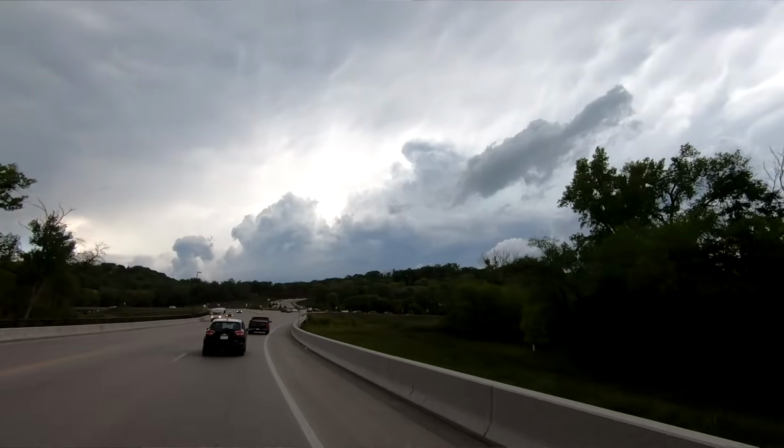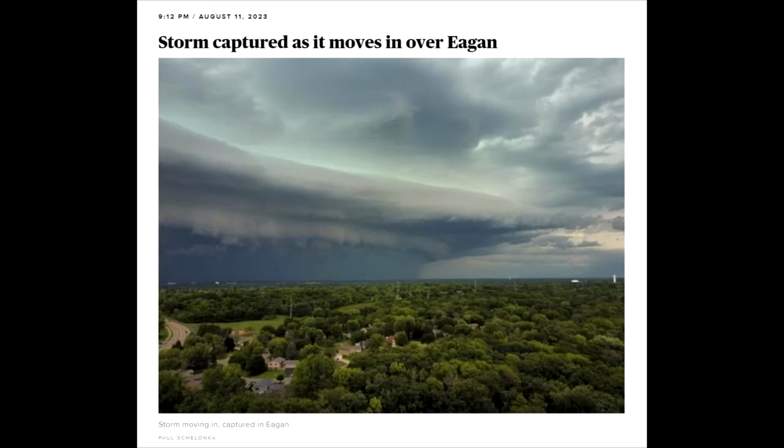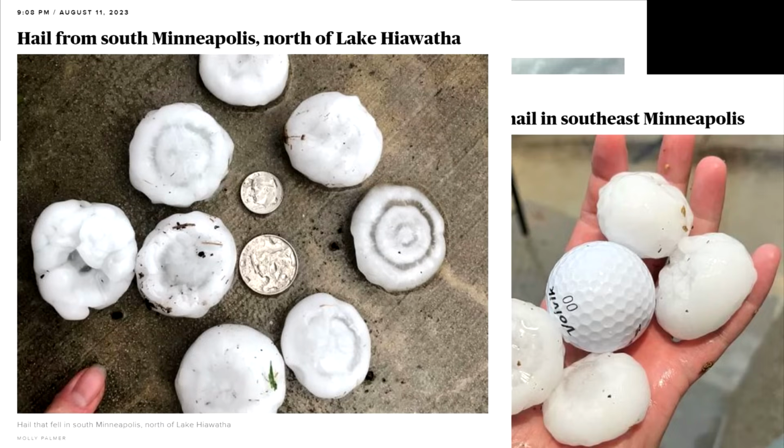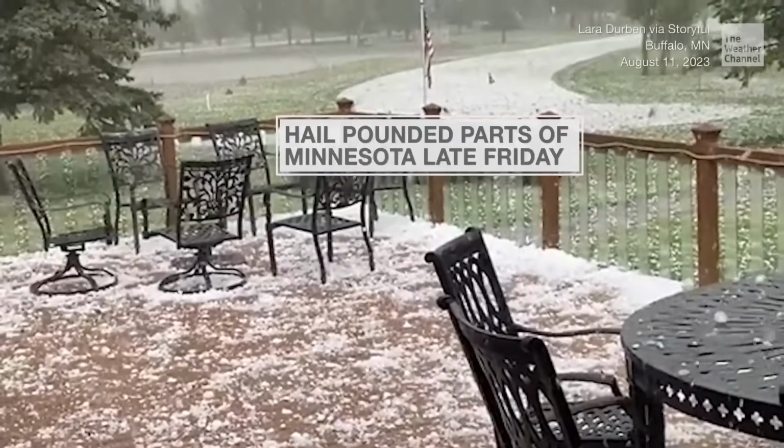And this bowing has me concerned that we're looking at the potential for a complex of storms that are especially capable of wind damage. No matter how fast I drove, the storm was gaining ground. And as it turns out, this would be one of the most violent and aggressive storms of the year in Minnesota, with baseball-sized hail reported in the same area shortly after I left.